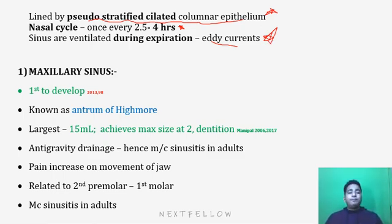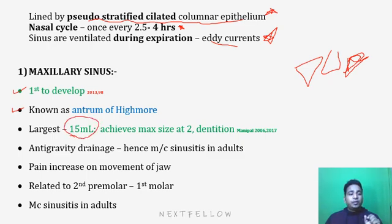So let's talk about maxillary sinus. We all know, suppose this is my nose. In both the cheeks there are two sinuses known as maxillary sinus, like this and this. Maxillary sinus is the first to develop. Very important, has been asked multiple times: the first sinus to develop in a baby is the maxillary sinus. It is also known as antrum of Highmore. It is the largest sinus out of all the sinuses and the volume is 15 ml.